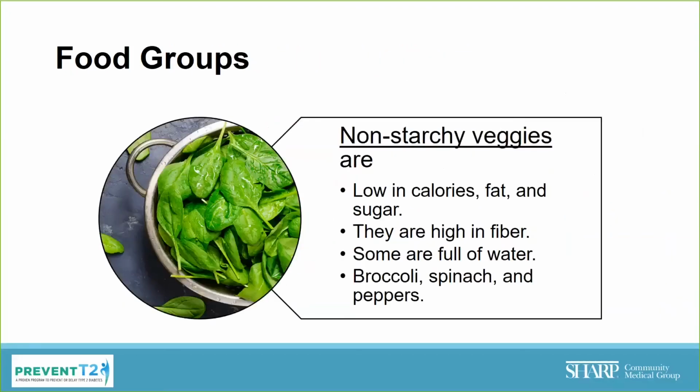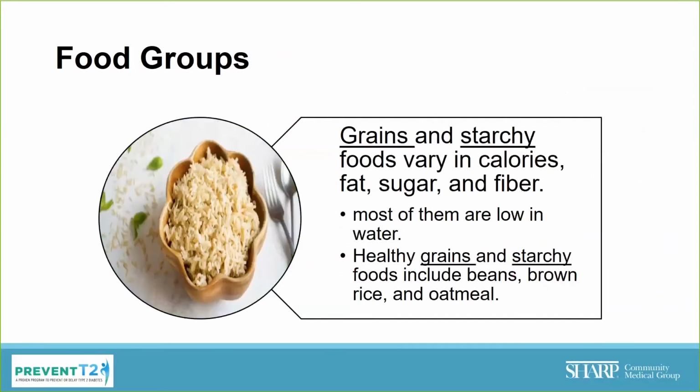These slides are pretty much repeating what I said in the previous slide, but with emphasis. Again, non-starchy vegetables are low in calories, fat, and sugar. Most of them are high in fiber and some are filled with water. Grains and starchy foods vary in calories, fat, sugar, and fiber. Most of them are actually healthy, including beans, brown rice, and oatmeal.